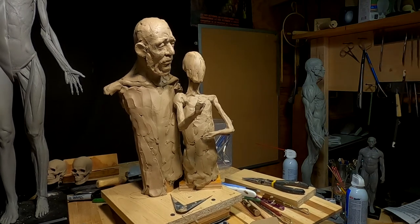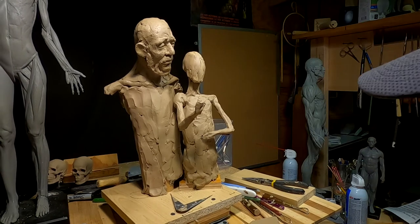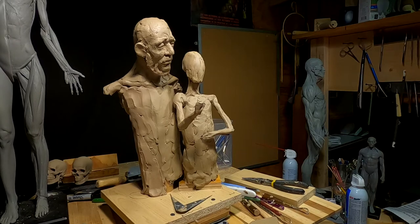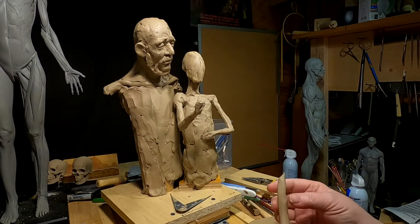Anyway, I'm going to increase her head length, and I'm going to do that as I have her next to him so that I can make sure I get this right.